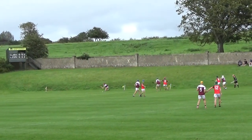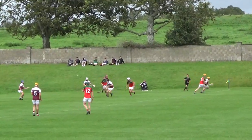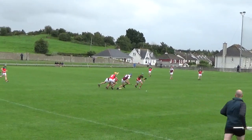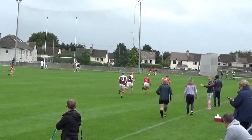Shane Staunton standing over this sideline. Jack Langton bats it down to himself. He finds Jason Byrne, who looks up. Ball into space in towards Martin O'Connell here. Great battling from Paul Cody there. Gets the ball down the line.